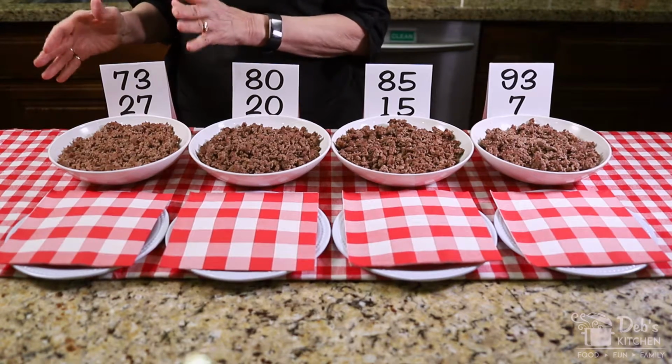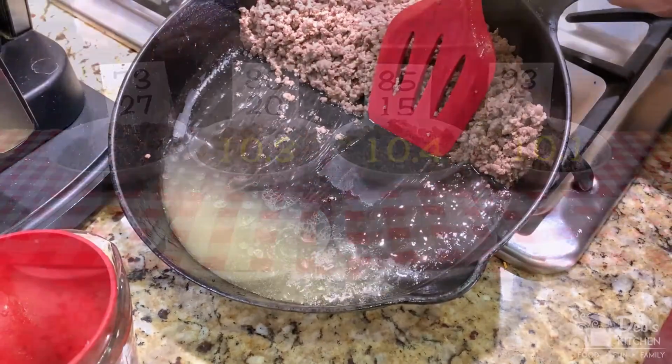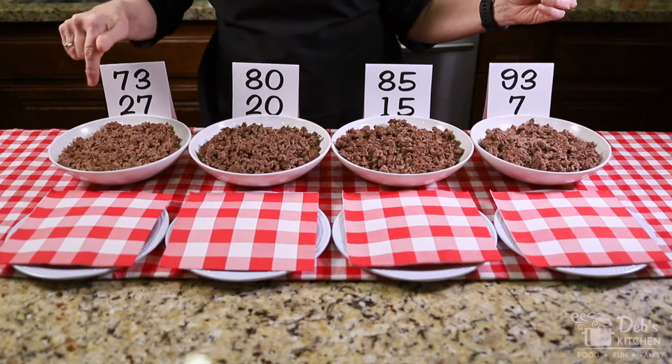Where it really was a significant difference was with the 73%. I gotta tell you, it was a little weird in the pan. It didn't smell very good, and it looked kind of gross. I mean, it was kind of gelatinous. A lot of fat was coming out of it. And when all was said and done, I ended up with only 9.2 ounces. Keep in mind, I started with 1 pound of each, that's 16 ounces. So I lost almost 7 ounces out of this one.